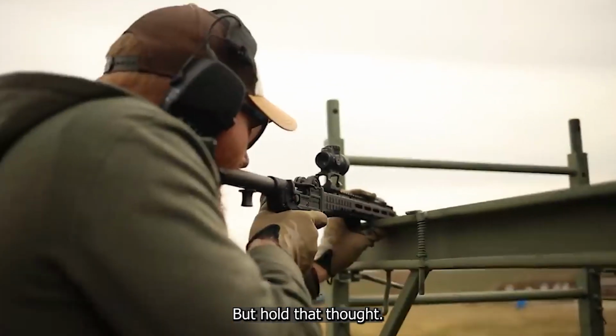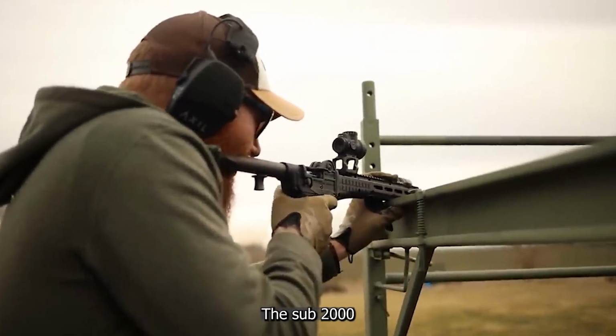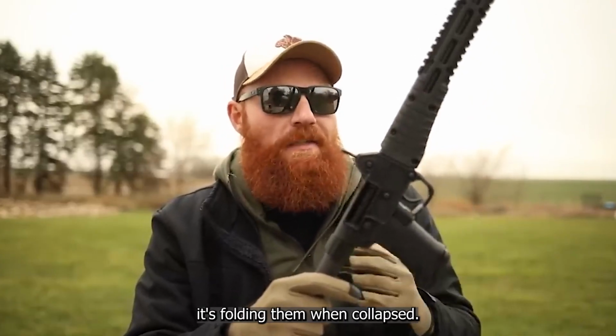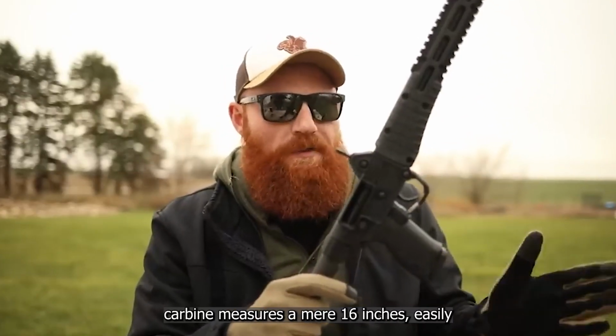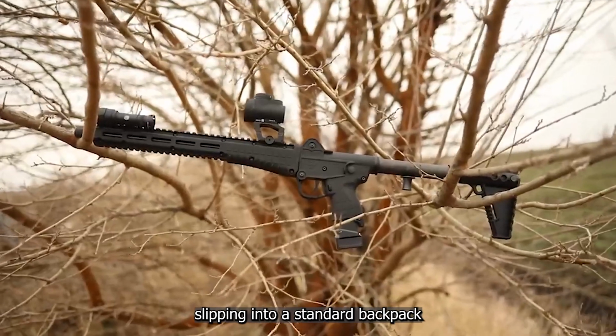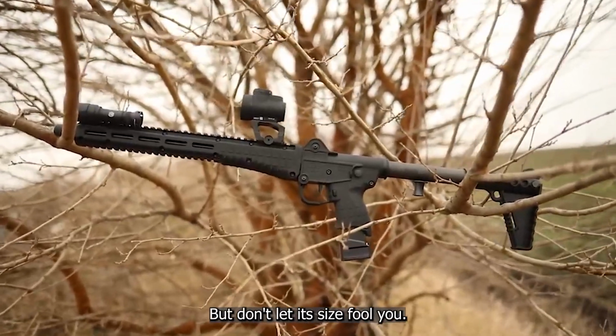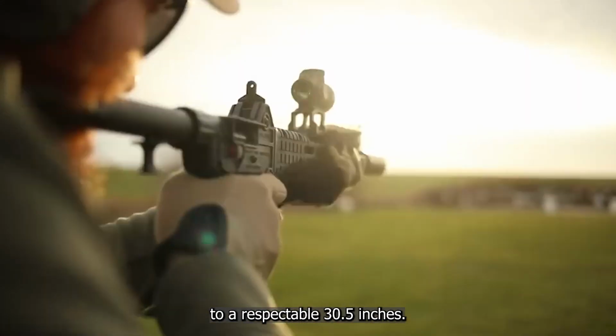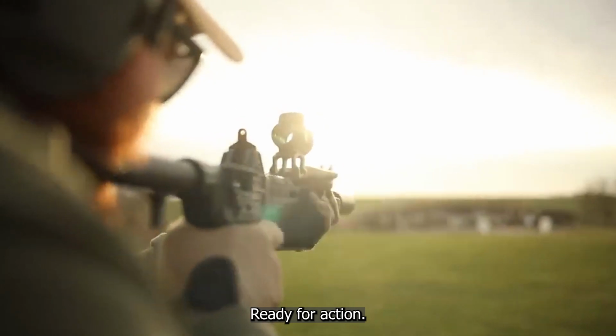But hold that thought. The Sub 2000 isn't just pushing boundaries, it's folding them. When collapsed, this pistol-caliber carbine measures a mere 16 inches, easily slipping into a standard backpack or messenger bag. But don't let its size fool you. Unfolded, it stretches to a respectable 30.5 inches, ready for action.